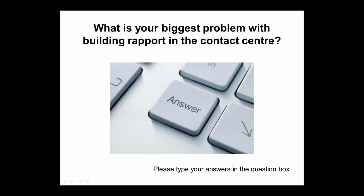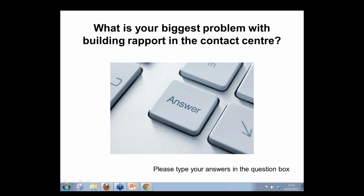I'd like to drill down on that now and ask the audience, what is the biggest problem that you have in your contact center with building rapport? So if you'd like to type that into the question box on the right-hand side of your screen, what is the biggest problem that you've had in your contact center with building rapport? So if you'd just like to type that in now. And we're starting to get some of the answers coming in.